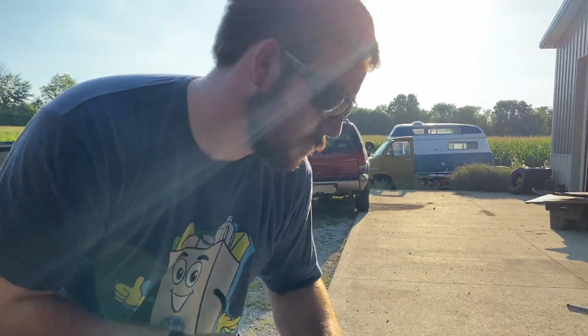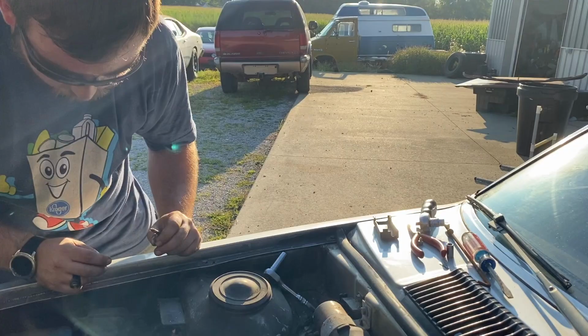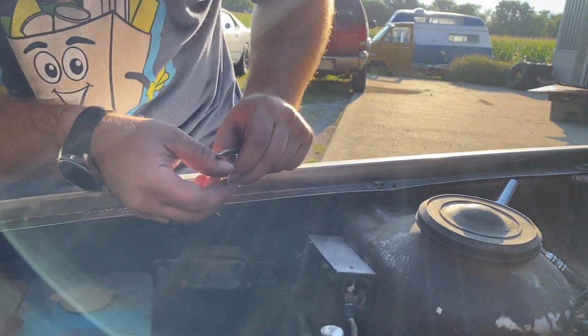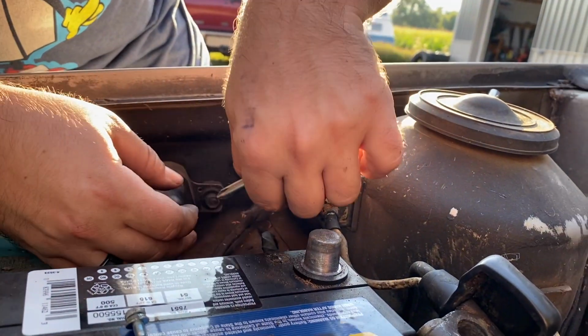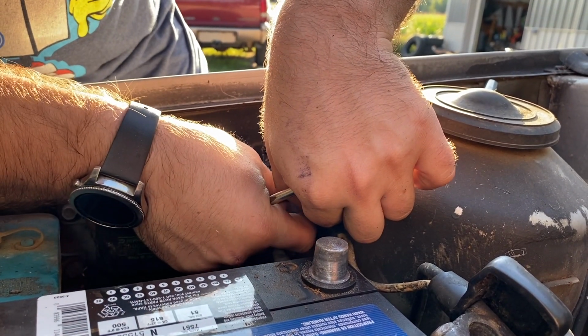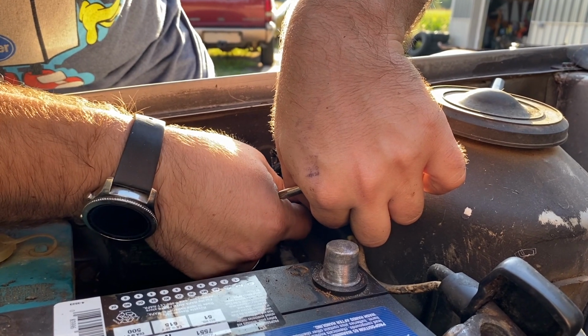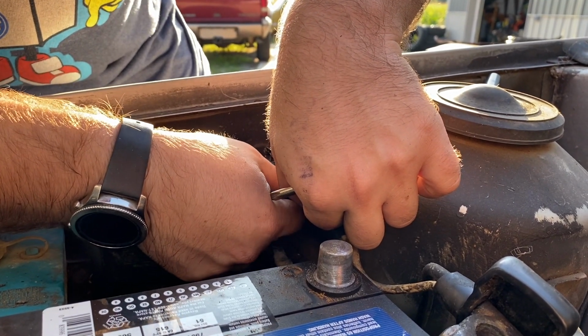Looks like you're deep in thought there, Carson. Just trying to think on how this needs to go on here. Them tiny man hands in there. Tiny man hands.